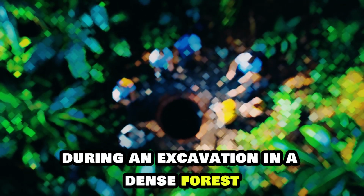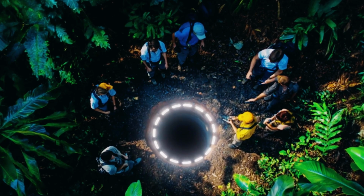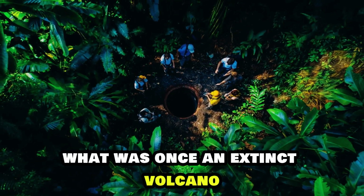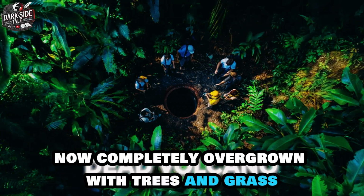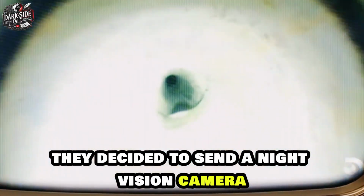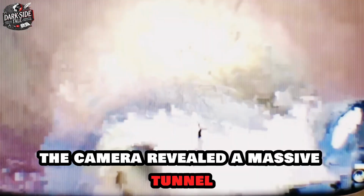During an excavation in a dense forest, the team discovered a pipe leading underground. This was particularly surprising because they were standing on what was once an extinct volcano, now completely overgrown with trees and grass. To investigate further, they decided to send a night vision camera into the pipe. At about 30 meters down, the camera revealed a massive tunnel.